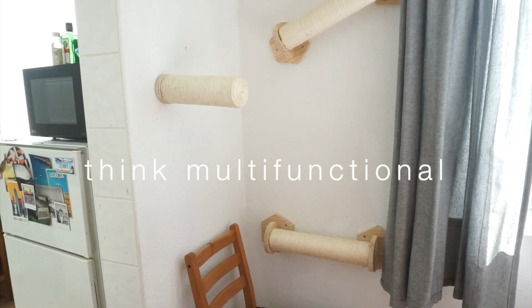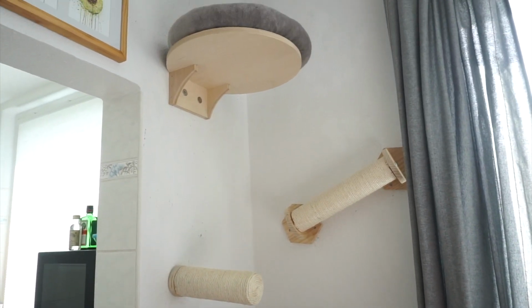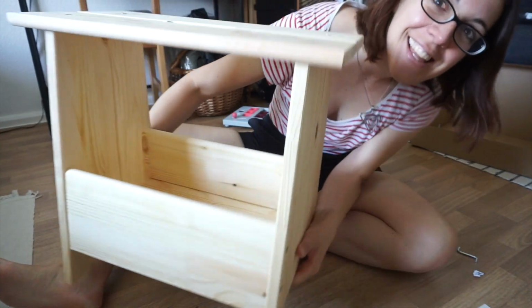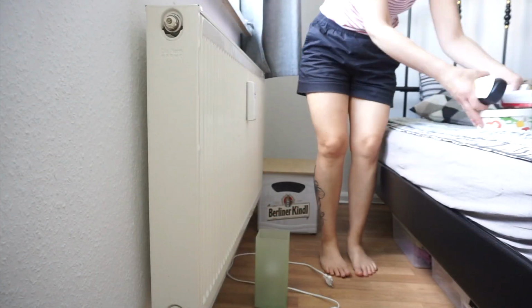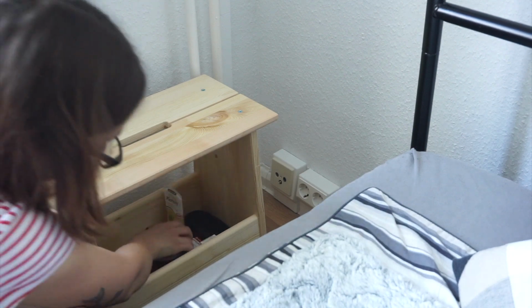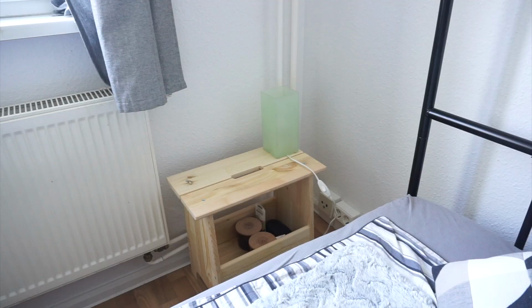Think multifunctional. If you have one item that can serve multiple purposes, well, it's super easy to save space and stay organized at the same time. For example, my nightstand with a built-in storage shelf can be used as a nightstand or, if needed, as a side table and an additional seat for guests.